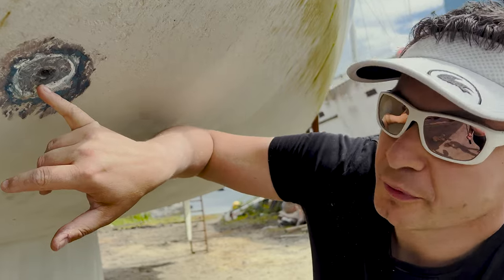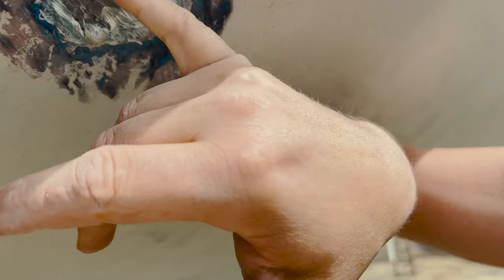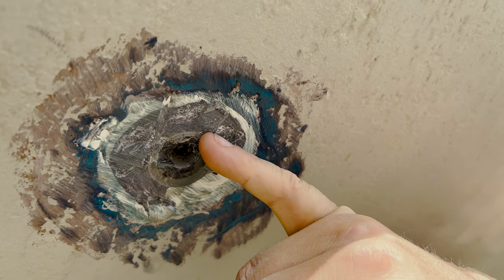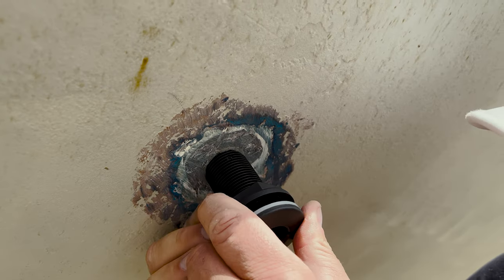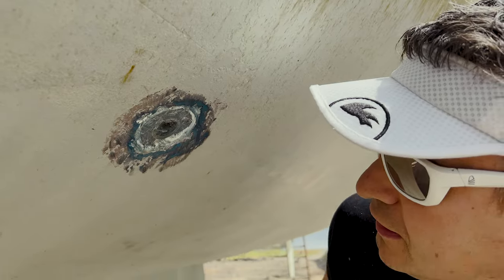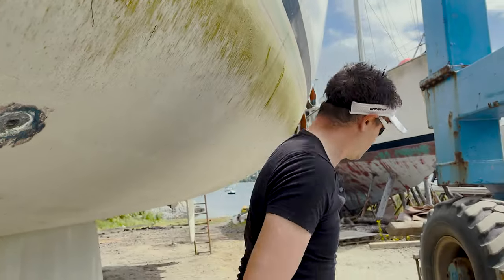So we can see what's going on with this fitting. You can see a tiny wee seacock, a through hull fitting that's actually been glassed into a hole that they made a bit big. And we might be in luck here. If we can get that out, then this might be the correct size. So I'll go get some more tools and we'll see if I can knock that through.